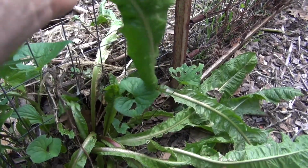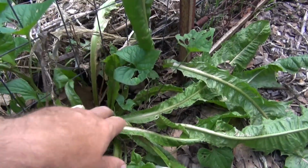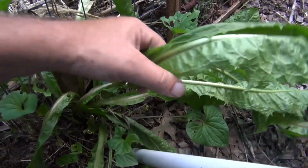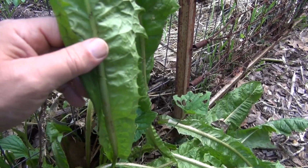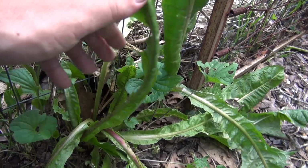Giant dinosaur, what do you call it? Dandelion growing here. I mean, look at these leaves on this thing. Holy smokes. They're absolutely huge. I mean, I've seen big dandelions grow here. It might just be a different variety of dandelion is what it is.